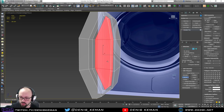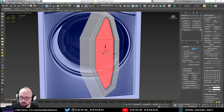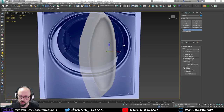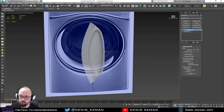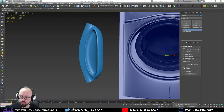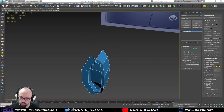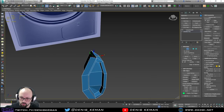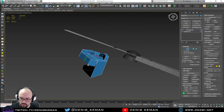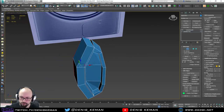and bevel it in like this. All right, select these, push them back. And with a turbo smooth on, yeah, it's going to give me a very similar result to what I see in here. Now just add in some depth to this thing over here. There we go. So select all of those edges, the ones in the back as well. Move them so they have the same depth as these guys. There we go.